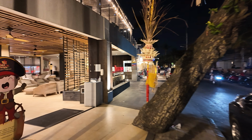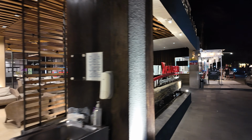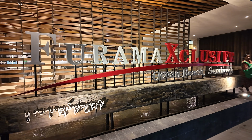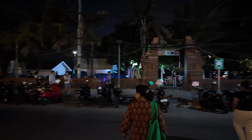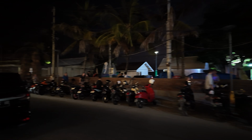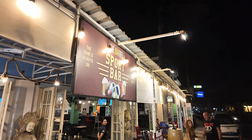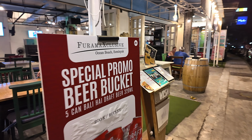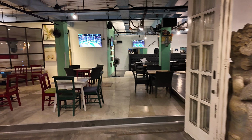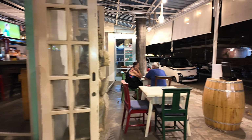So here's the Farama exclusive here. There's a lobby area or entrance to the hotel. Just take in and show you the name. Ocean Beach Seminyak. So you have gate entrances to Legian Beach on the other side there. Just here we have the Barrel Sports Bar. It's the name up above, the Barrel Sports Bar. Special beer bucket promo, 200k. It's okay, yeah. There's the inside. Very nice, flat screen TVs as well. It's your bar area to the right. Some customers sat out the front here.